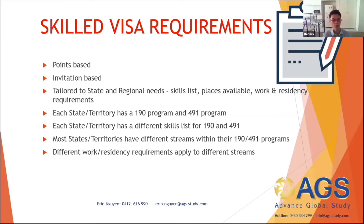So what that means is that if you're considering a regional visa and you're trying to choose the best one, it's very complicated because there are so many different lists and so many different requirements that you need to be very careful in choosing the best fit for you.